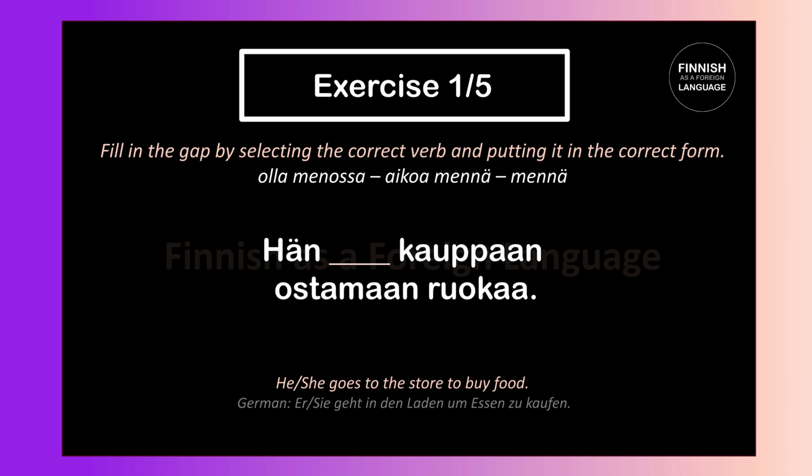That's right. The answer is hän menee kauppaan ostamaan ruokaa. He or she goes to the store to buy food. Why mennä? Because we just say he or she goes to the store. Of course, you can also say hän on menossa kauppaan, but that would rather mean that he's already on his way to the store. Alright, next one.